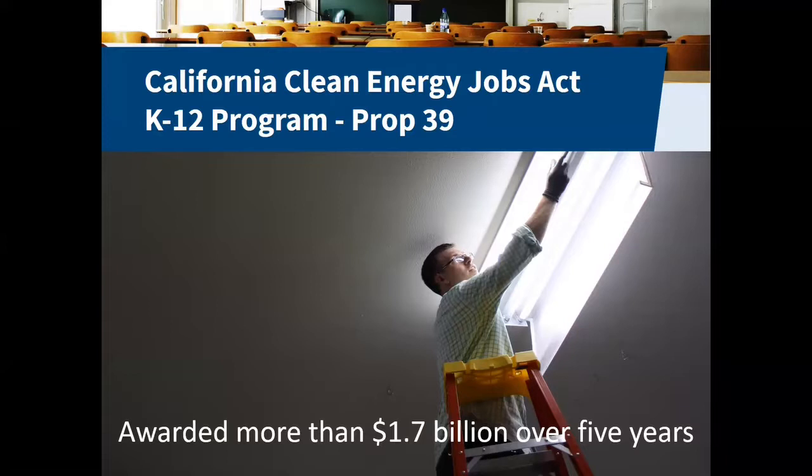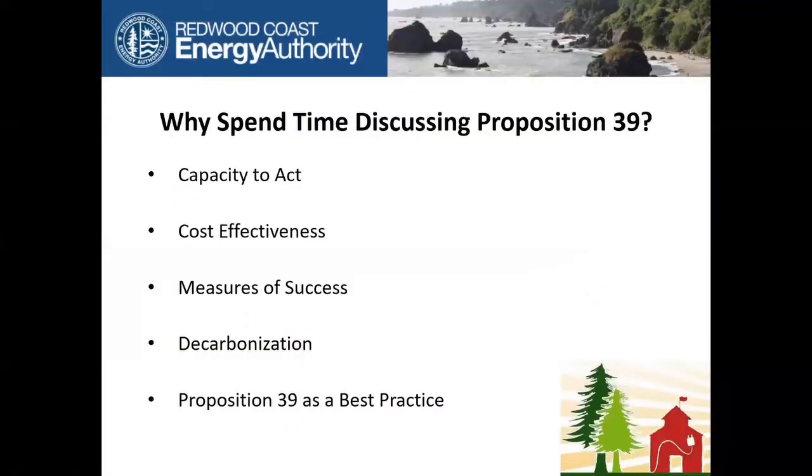So Prop 39 really stands out as best practice. Why? Over the last 5-6 years, our team has just worked tirelessly to build local capacity, to address cost effectiveness. And I'll come back to that because it's really comparing the Energy Commission's savings to investment ratio to the PUC's total resource cost. And how we look at cost effectiveness to ratepayers versus taxpayers is really an important conversation for us to have. Local measures of success.